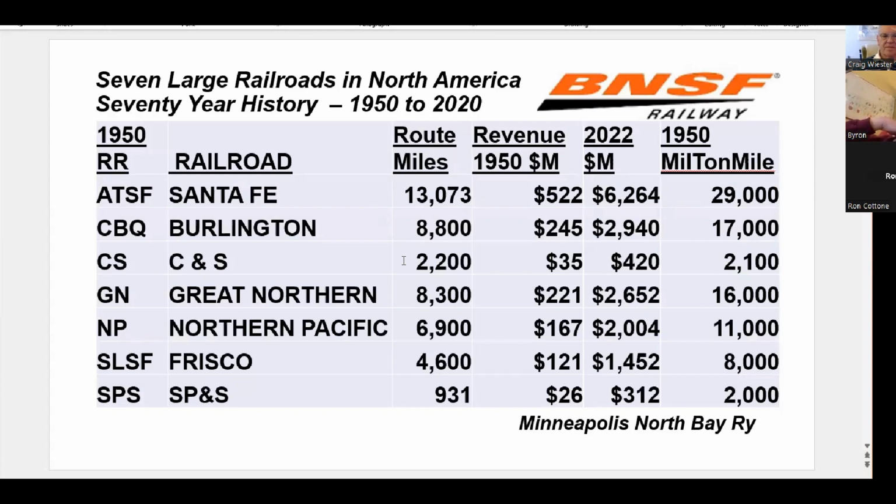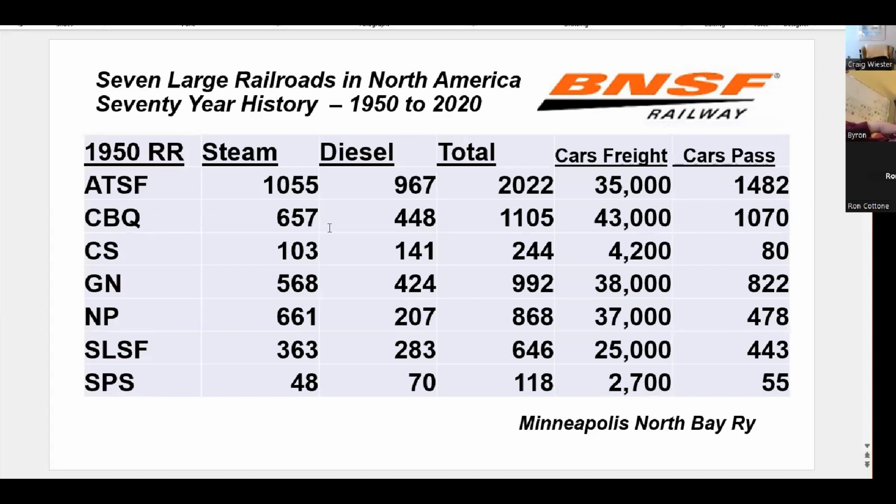It adds up. So in 1950, the Burlington had 245 million in revenue, and the CNS had 35 million in revenue. So smaller. And in terms of equipment, the Burlington had a few more steam engines than diesels, but again, the diesels were multiple units, but they also had much higher availability. So I think probably they were about equal in terms of ton miles hauled. And the CNS had actually bought more diesels because, of course, they're in a dry area.